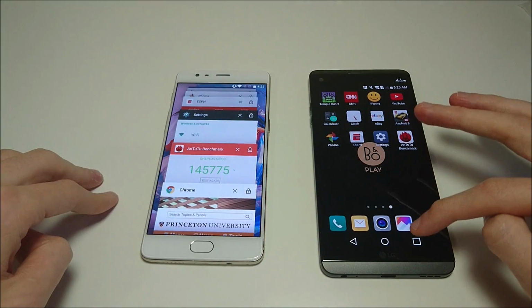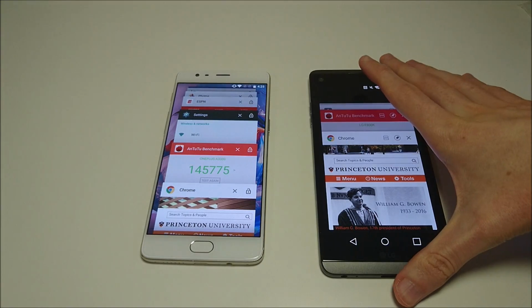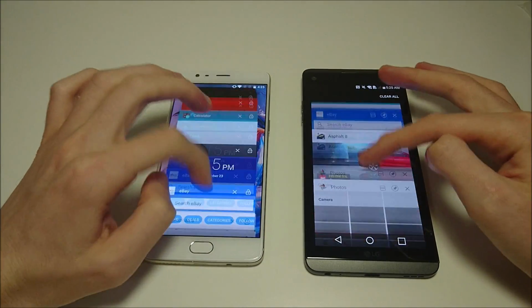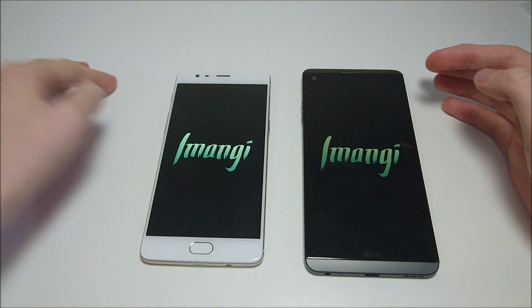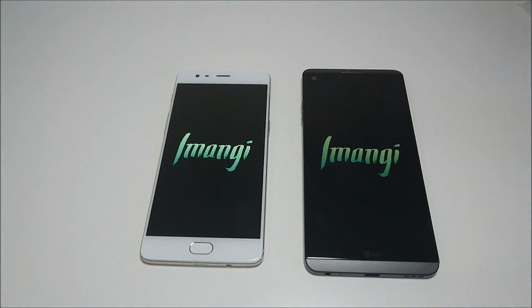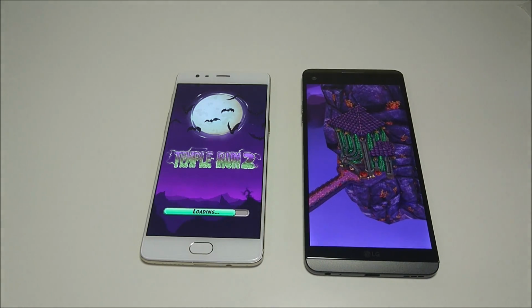Let's do some multitasking. All right, so let's go back to the beginning. Let's do Temple Run 2. So it looks like it is going to be started for both phones. And as you see here, again, it is faster loading up on the V20.